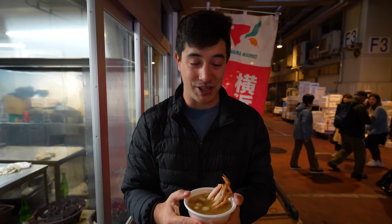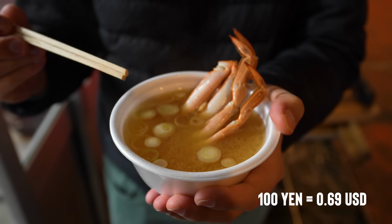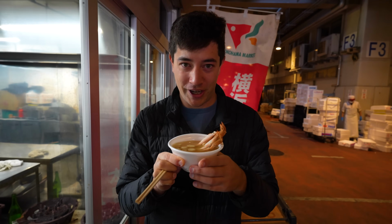So we spotted another snack for sale, and this one I just couldn't pass up. For only 100 yen, they are serving crab miso soup. I have it right here. So 100 yen, that's literally less than $1 US, and there's some crab legs in there and miso. Perfect on a cold morning here in Yokohama.